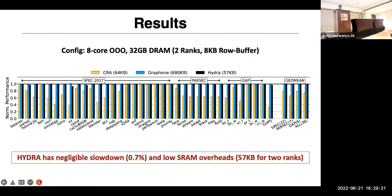Right, so next results. We use an 8-core system, 32 gigabyte memory, 2 ranks, 8 kilobyte row buffer. This graph shows the normalized performance compared to a system that doesn't require any mitigation. First is Graphene, which is an SRAM-based tracker. It requires a lot of storage at the memory controller. Second is CRA, which is the in-DRAM tracker. And third is Hydra, right?